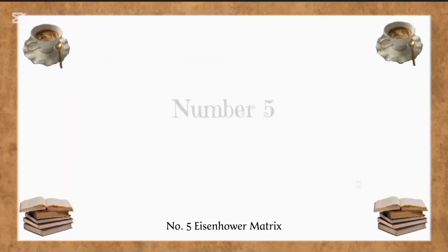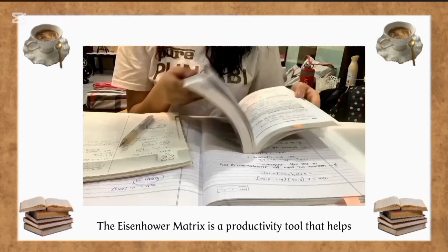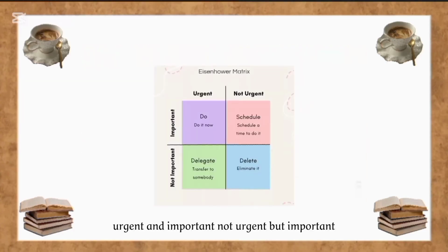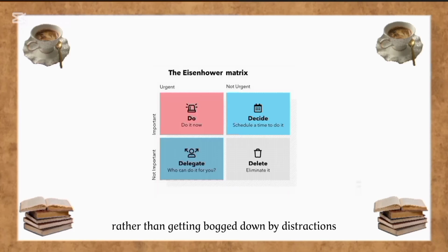Number 5. Eisenhower Matrix. The Eisenhower Matrix is a productivity tool that helps you prioritize tasks based on urgency and importance. It divides tasks into 4 quadrants: urgent and important, not urgent but important, urgent but not important, and neither urgent nor important. When studying, this method helps you focus on what truly matters rather than getting bogged down by distractions. By using this matrix, you can sort through your assignments and figure out which ones need immediate attention and which can be scheduled for later, delegated, or even eliminated.